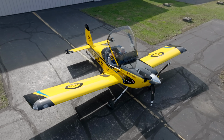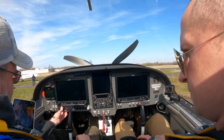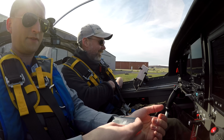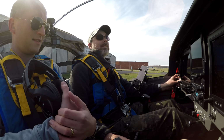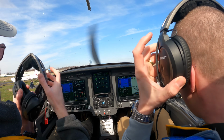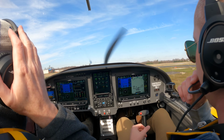I love sharing all aspects of aviation, but taking people for a first aerobatic ride in the RV-14 is definitely my new favorite thing. And you've got the sick bag somewhere where you can get at it. Sick bag is here if I need it. Clear prop. Traffic, 2135 Sierra, departing runway 4. Check 1, 2, you got me? I got you. Can you hear me?